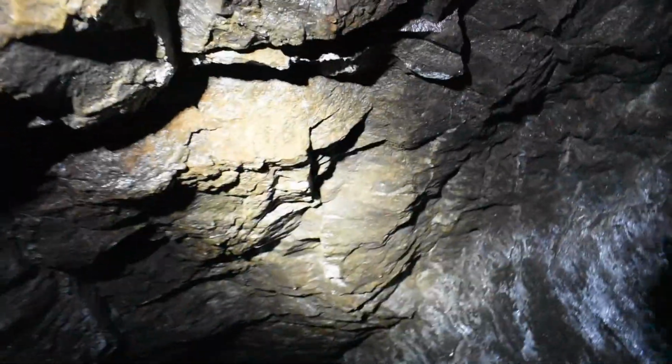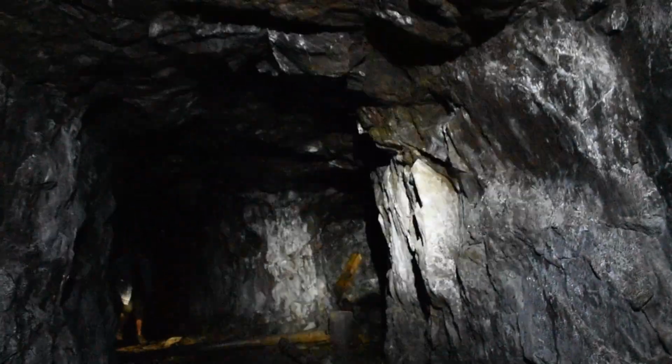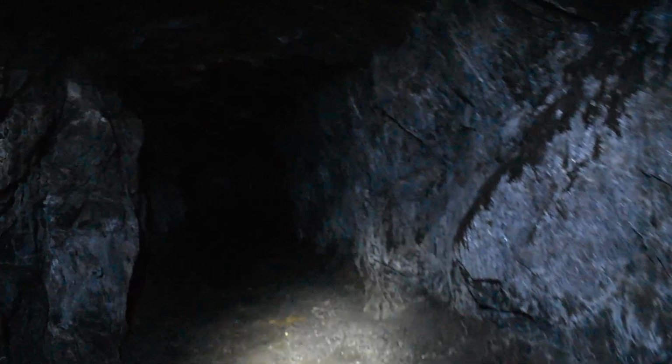Good God. Look at the walls here, eh? Just how reflective it is. I noticed that back here too. Yeah, it's dry here. It's really small though, eh?